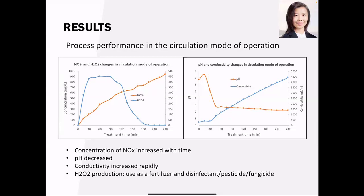At the same time, conductivity increased all the way up to 4,500 Siemens per meter, and pH decreased dramatically in the first hour to around 3 due to the production of hydrogen ions with the NOx ions. We do see that the production of hydrogen peroxide increased up until about 90 minutes before it dropped. High concentration of hydrogen peroxide indicates highly oxidative species, which means this treated solution could possibly be used as a green disinfectant, pesticide, or fungicide at the same time as a fertilizer.